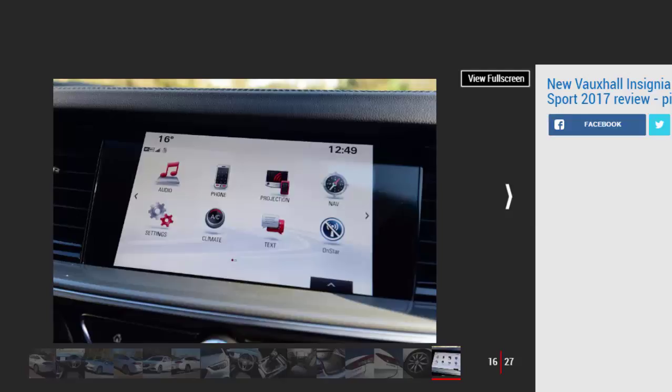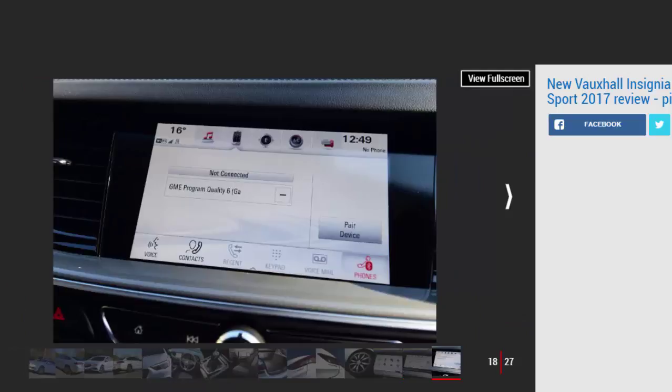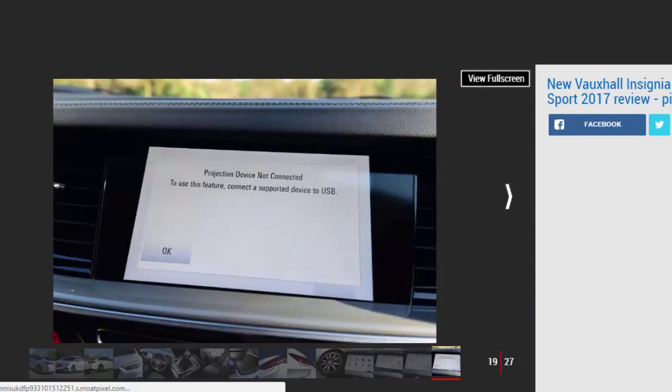Key specs. Model: Vauxhall Insignia Grand Sport Design NAV 1.5 140 PS Turbo EcoTech S/S. Price: £17,910. Engine: 1.5-liter 4-cylinder petrol. Power/torque: 138 bhp/250 Nm. Transmission: 6-speed manual, front wheel drive. 0-60 mph/top speed: 9.3 seconds/130 mph. Fuel economy/CO2: 47.6 mpg/133 g/km. On sale: now.